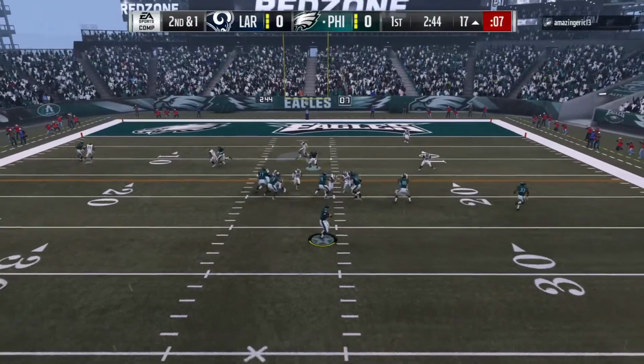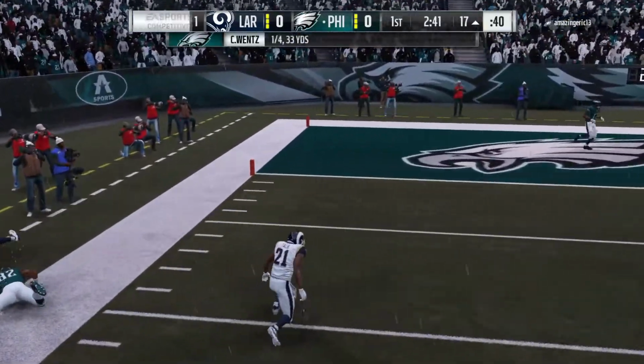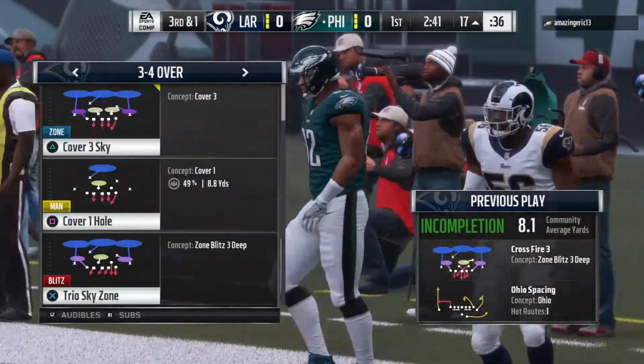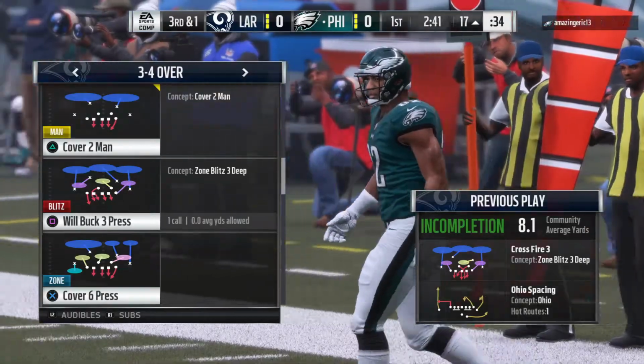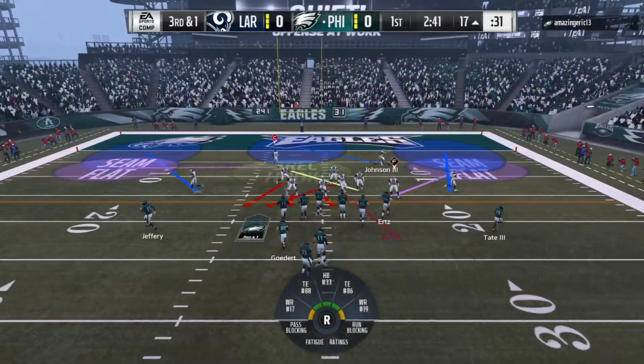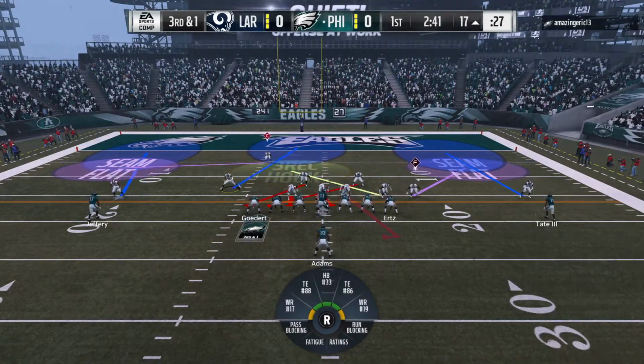Now Wentz throwing on 2nd down. Trying to lob it in there, but it's incomplete. That would have been a great catch, but it's real difficult to hold on to it because it was contested all the way. Would have been a great play if he'd been able to haul that one in. They tried the throw on 2nd down, unsuccessful. Now it's 3rd and 1.